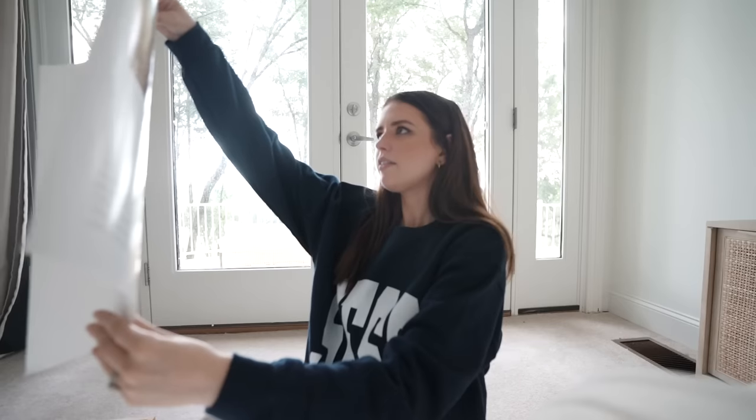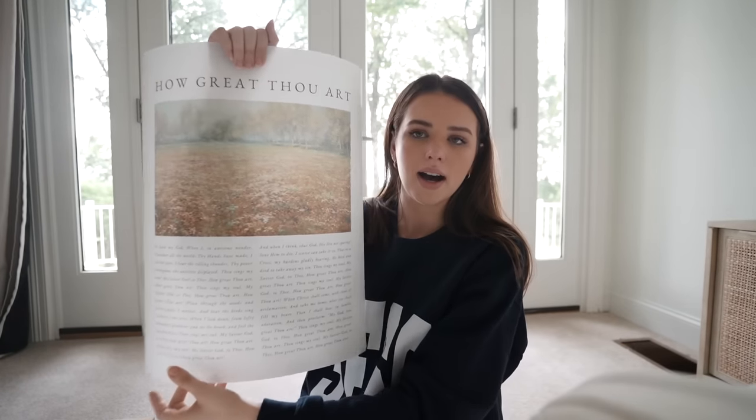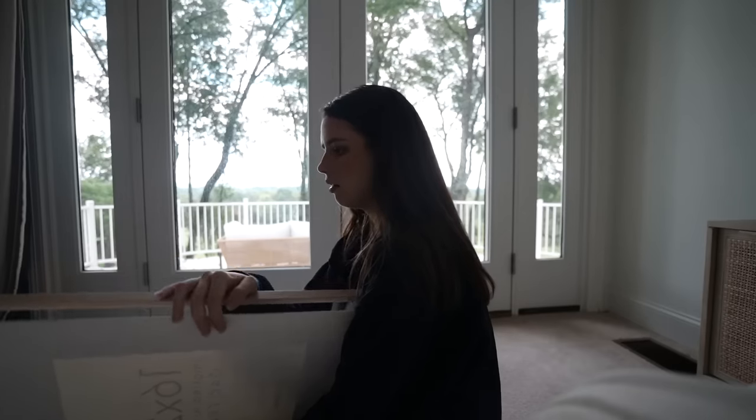Okay. I've had this print for a couple weeks now and I just feel like things keep getting on it, but it is the How Great Thou Art print that I showed in my last vlog. The girl who makes these on Etsy, by the way, watches my videos. I messaged her on Instagram. She's so sweet, and she said that you guys brought her a lot of business, which is really, really sweet. So I don't know. Thank you for supporting her.